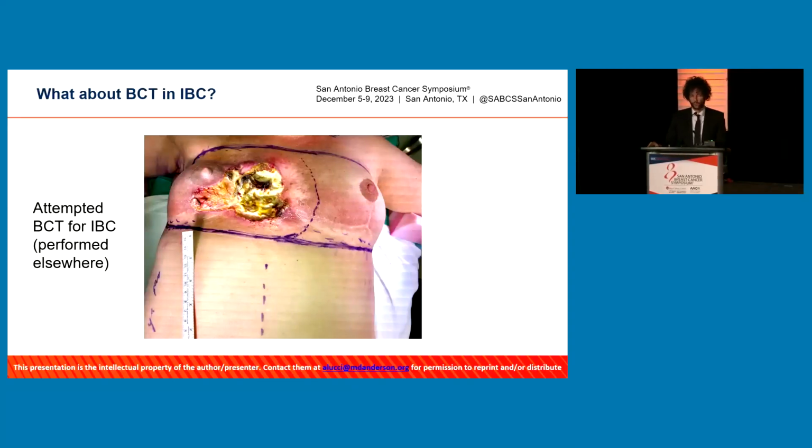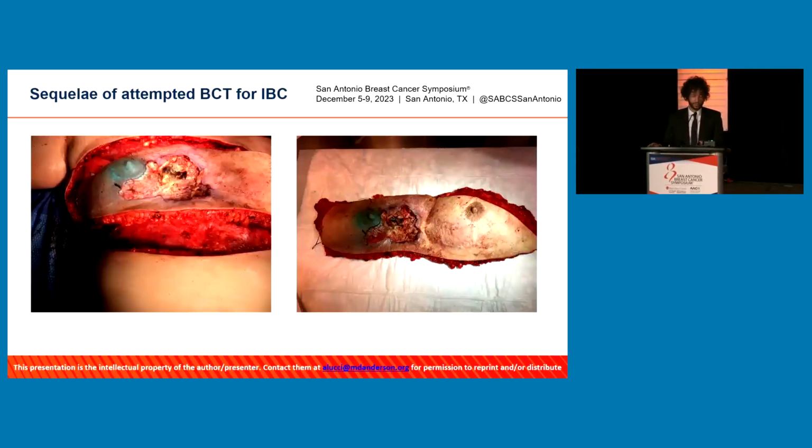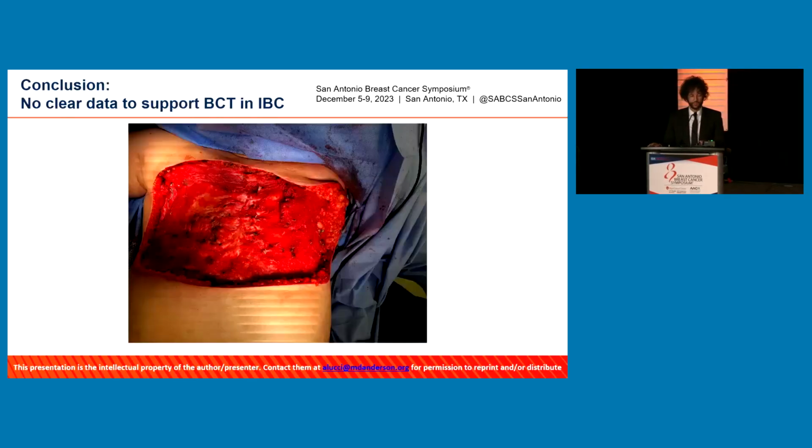In fact, this is unfortunately what we see in our practice. Patients who have attempted BCT after a known diagnosis of inflammatory breast cancer come back to our institution, now they have chest wall involvement, extension to the other breast, and so what do you do now? This could have been, you know, probably appropriately dealt with at the beginning with a mastectomy, but now you have a patient without metastatic disease who you have to do a heroic resection to get negative margins, and really, was this necessary? So I'm going to conclude there is not clear data to support breast-conserving therapy in IBC and it may actually be detrimental to perform it.